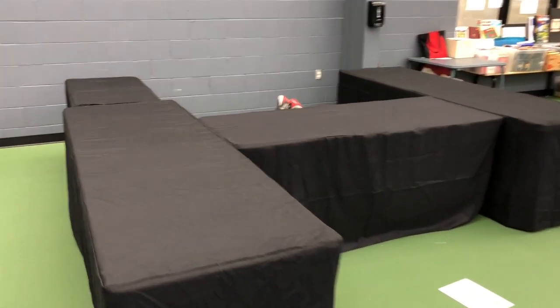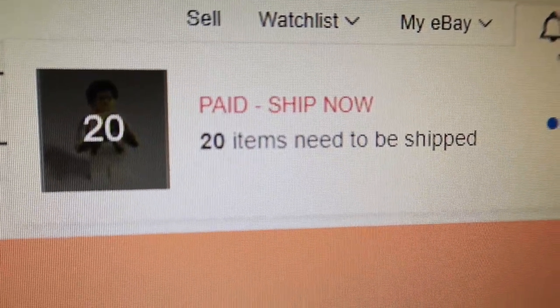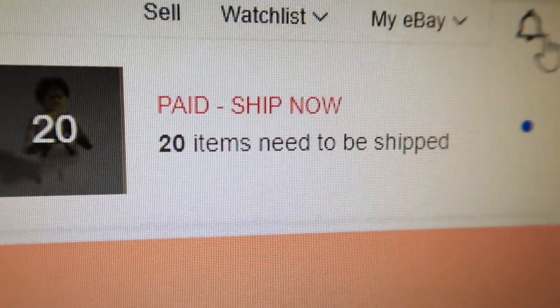Tables are set up. All right, Saturday morning. I'm gonna be down here for like 45 minutes, maybe 55, and I gotta head up and make my lunch and get ready to go before 7:30.